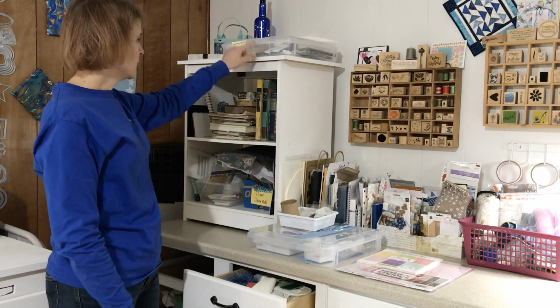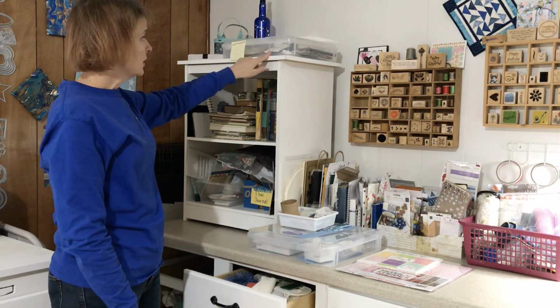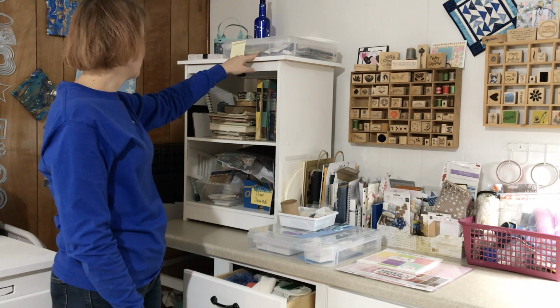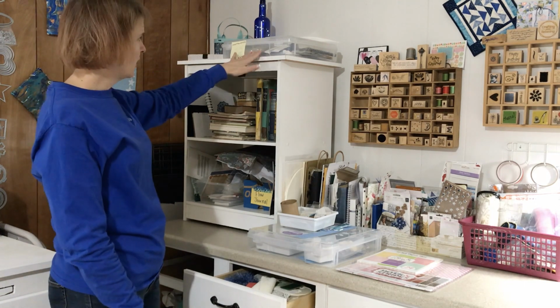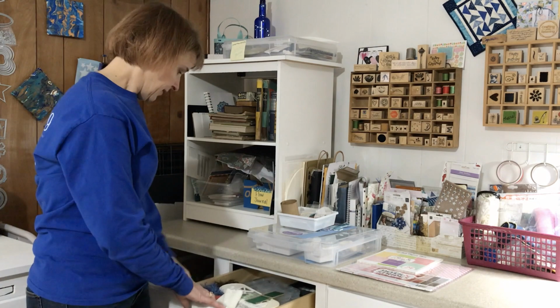And up here is stuff that I've put together to make myself a journal. Tasha from A Date with My Craft Room gave me some neat stuff, and I made a cover for a book. So that's headed to be a journal for myself for 2020, kind of an update of the blue journal I did for 2019.